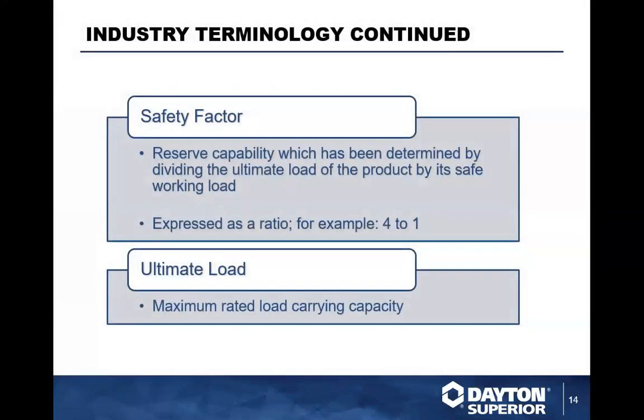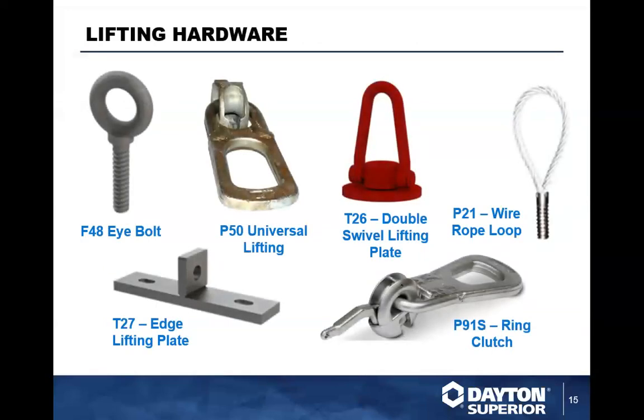The factor of safety is the reserve capability, which is determined by dividing the ultimate load, the point of failure mode, by the safe working load requirements set forth by the ACI, usually expressed as a ratio, such as 4-to-1. Here are just some pictures of different lifting accessories based on system type. We offer threaded coil inserts, wire ropes, utility lifters, and quick connect systems such as the Swift Lift and Fleet Lift.